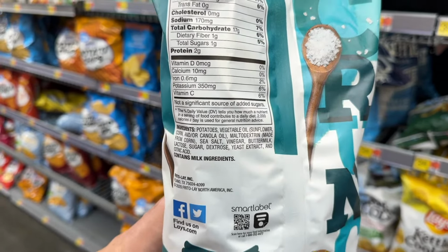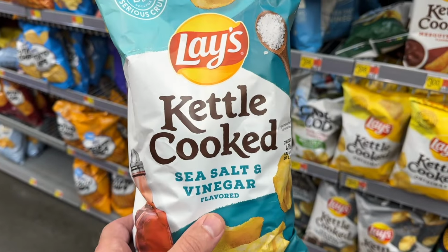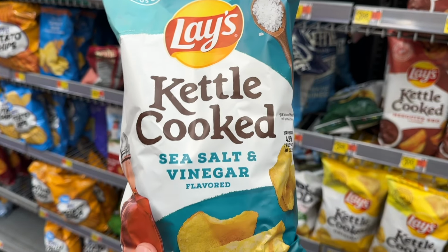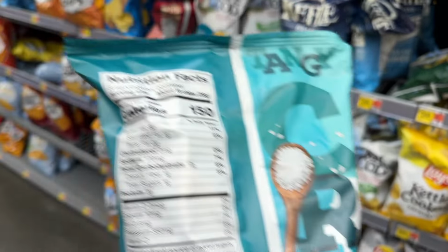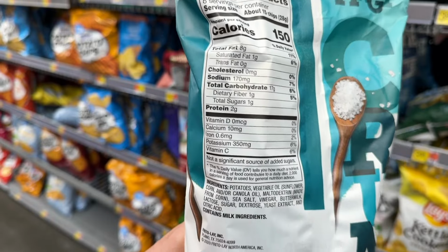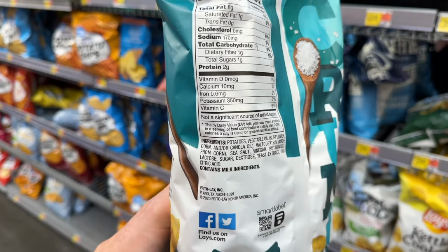And then it has 3 different types of sugar. It has your regular sugar, but then it has maltodextrin and dextrose. The problem that I have with those sugars is they activate the opiate receptors in the brain, creating that reward center and making you have a compulsive behavior where you want to eat more and more of it. These things are just not necessary when it comes to creating a great chip. Let me show you an example.